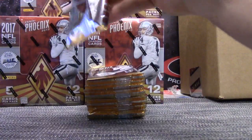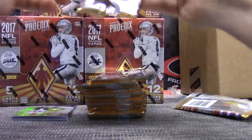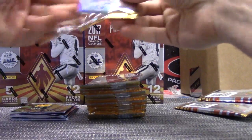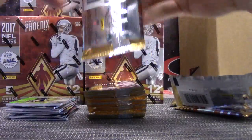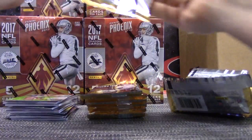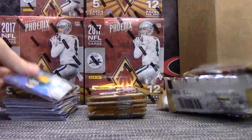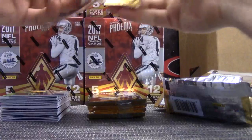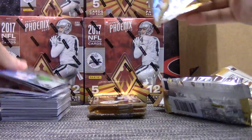Keep this at a watchable length, guys. I'm probably going to breeze through it. I know which colors are the super short prints. All the red and the blues and all those are like $1.99 and $2.99. Obviously, you're going to get all those cards. All the rookies and everything, but... And then put it to the side, not in the box. I gotta get that one scanned in.